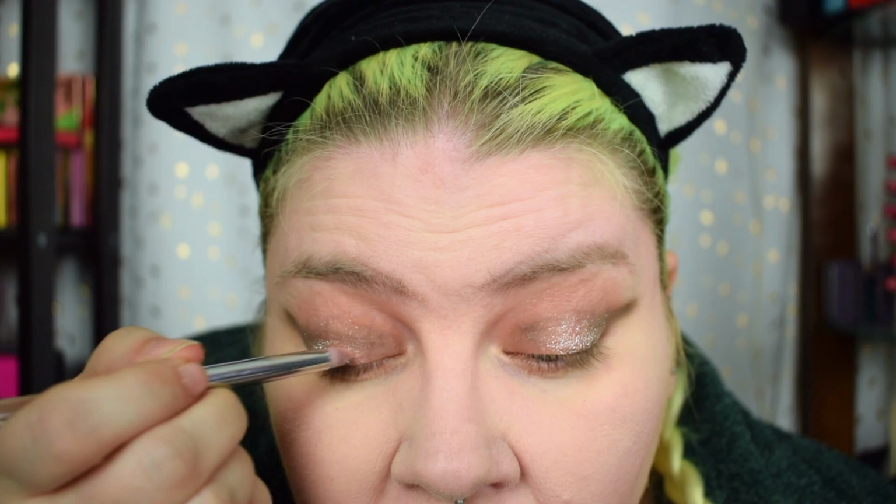And then I'm just gonna go the rest of the way in with this shade down at the end, which I'm just gonna refer to as this shade. And I'm gonna go all the way to my inner corner. I'm just gonna take that foil on my fingers. I'm gonna take a little bit of the Urban Decay Chill and spray my fingers and then lay that down. That is such a gorgeous shade.